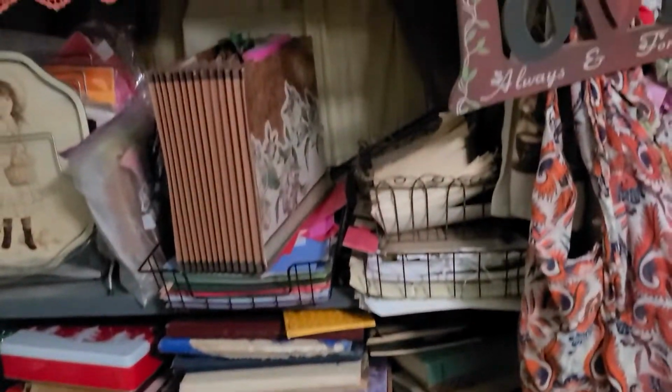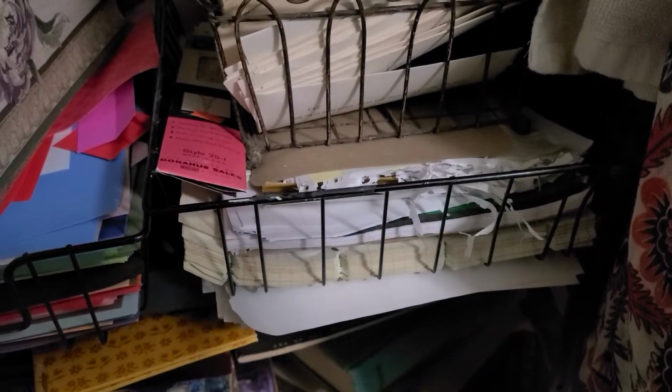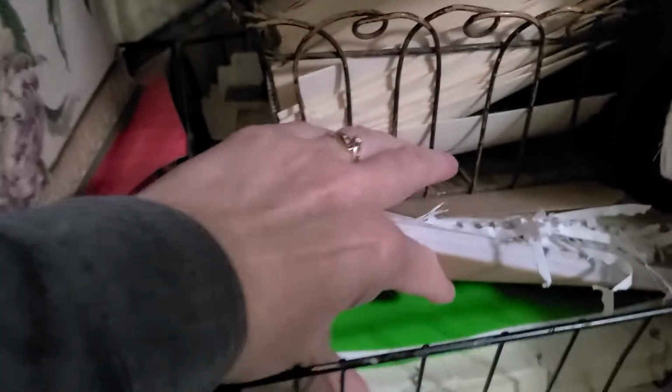And I'm happy. So, I hope you have got some ideas. These are metal little holders that you could put papers in, so I did. Down here at the bottom one, I have a bunch of ledger paper.